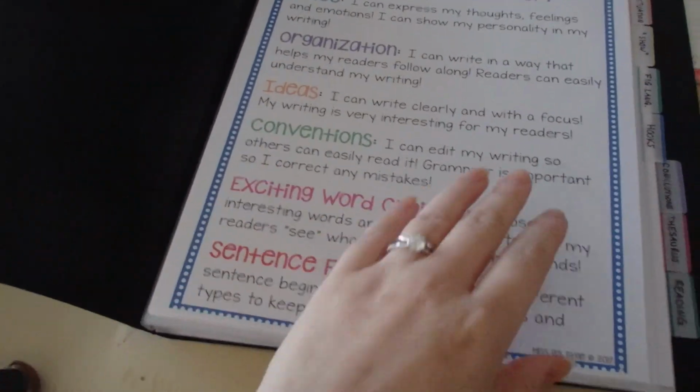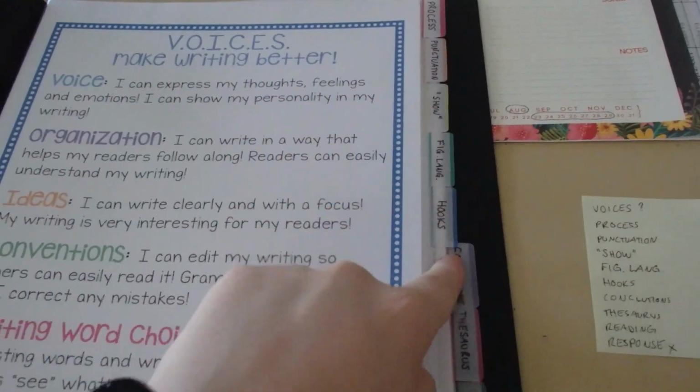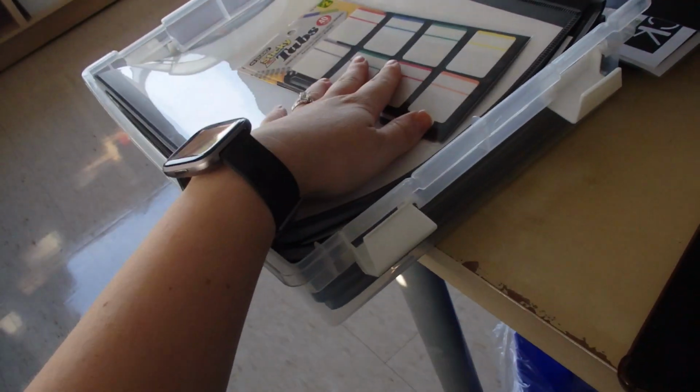It's a bit of a slow start. So I'm currently putting tags on all of these reading and writing resources for my kiddos, and it took a while, but it's very aesthetically pleasing and hopefully very helpful for them.